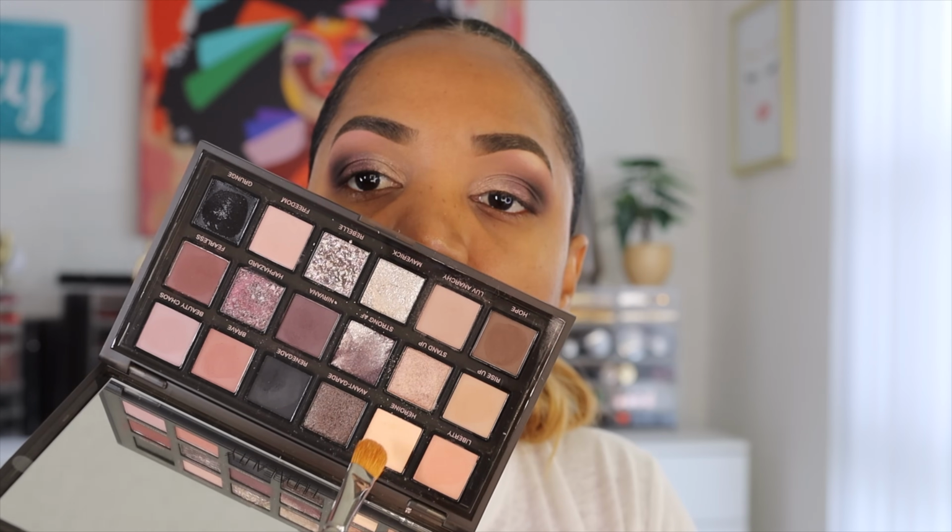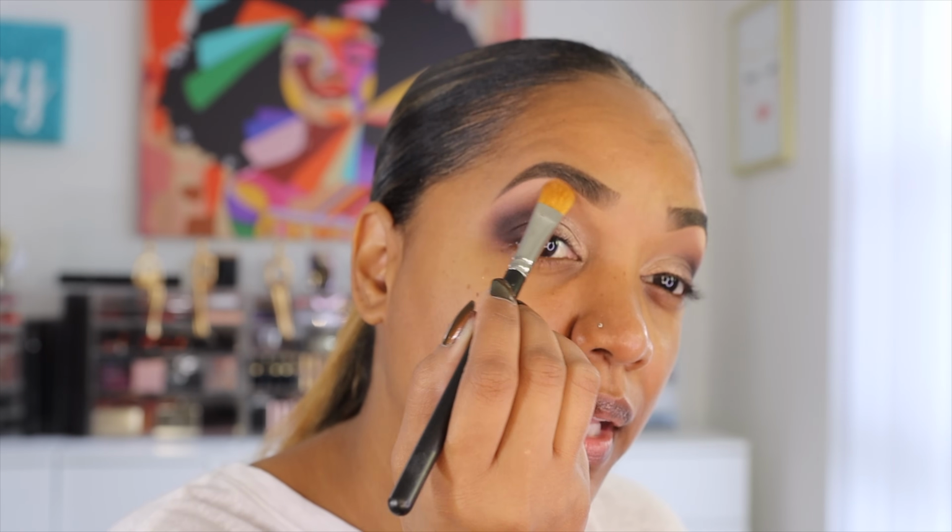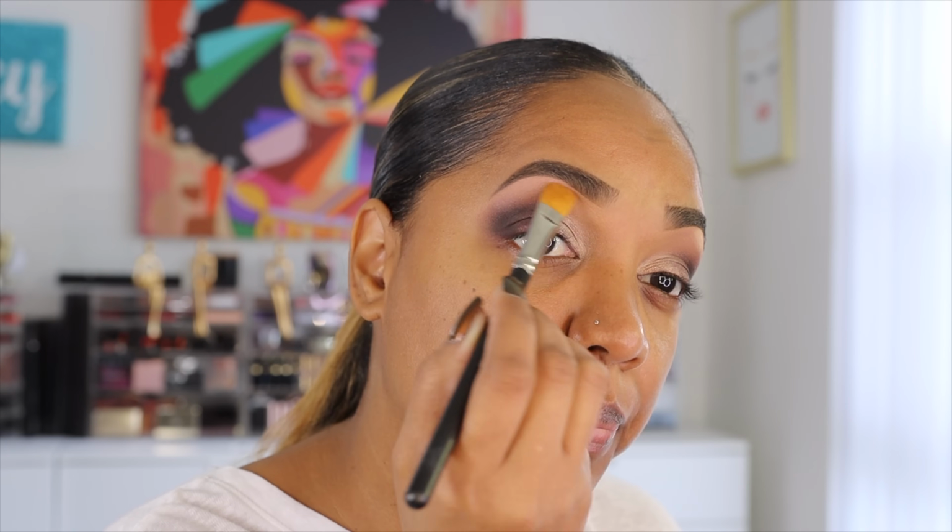And then I'm picking up some of the light ivory shade. This one is Heroin. The other one was Freedom, the pink one. And just tapping it in the center because it's a little bit lighter than the pink, so it's going to lighten up that pink. And since you have the whole palette, why not mix and match, girl?